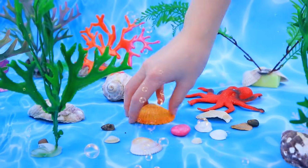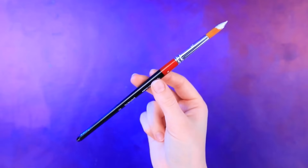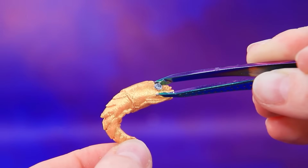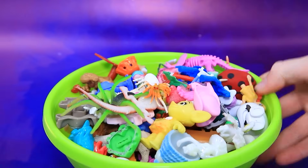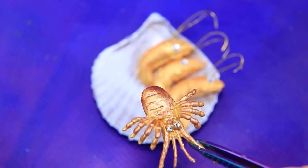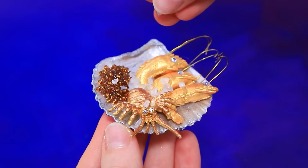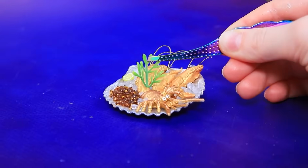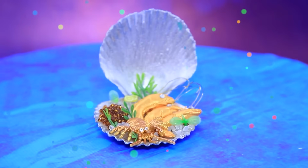The seabed is full of shells. Brush, get to work. Let's gild the shrimp. Even the antennae are sparkling. A golden lobster, golden caviar, lemon slices. Decorate with greenery. Bon appetit, the sea plateau is served.